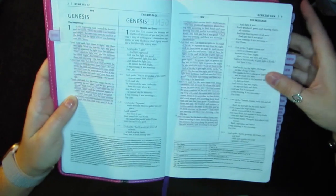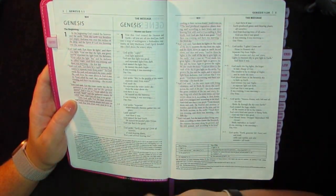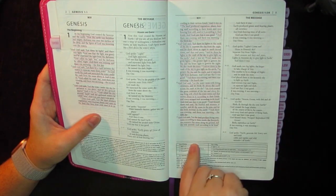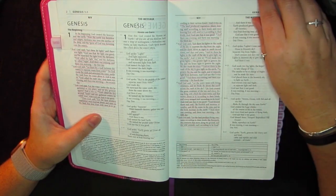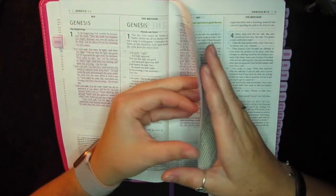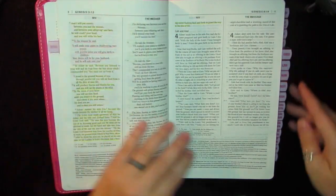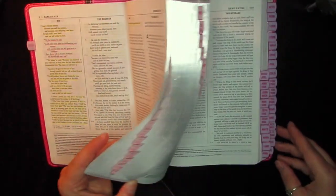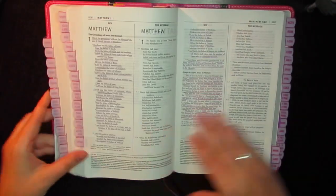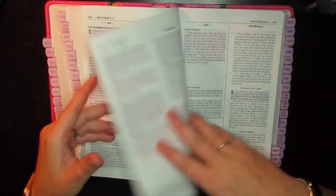As you can see here, this is kind of an example of how I underline it. I tend to read the NIV version, and I don't go to the Message version unless I just really need to. I don't really know if I'm going to be able to find a section where I went in. Let's look. I know there's been a couple sections where I've really had to go.